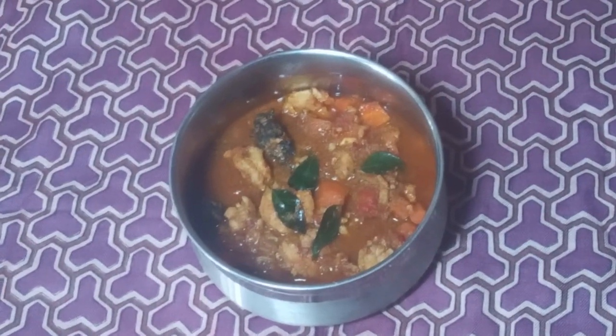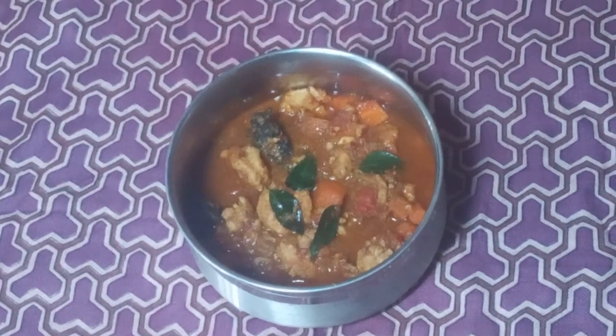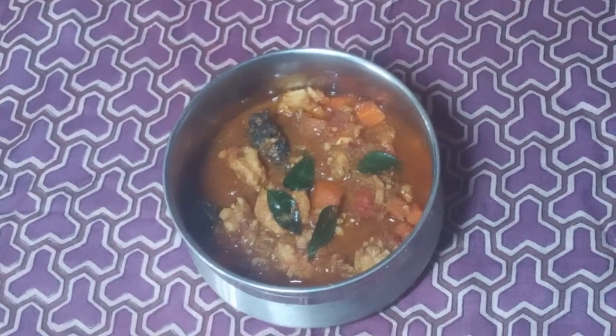Black pepper, shrimp, carrot, brindleberry stew, or black pepper, shrimp, carrot, brindleberry bowl.